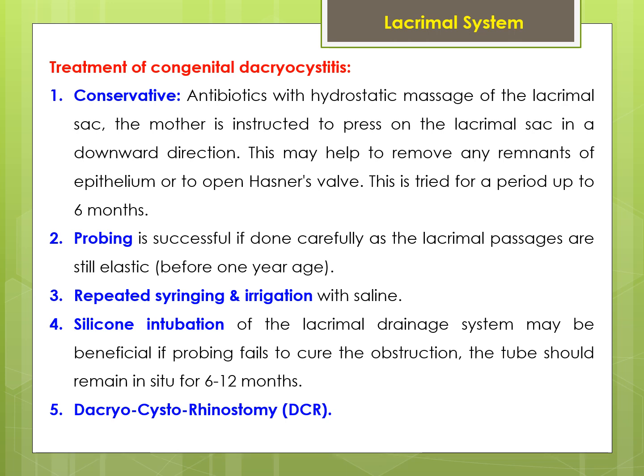If this fails, we perform probing and put a silicone stent inside the nasolacrimal system in order to maintain this opening for 3 to 6 months. Then it is removed. And in failed conditions after conservative treatment of probing and silicone intubation, the solution will be bypassing surgery. We will leave the nasolacrimal duct in its place, and we will bypass the pathway of obstruction by performing the dacryocystorhinostomy or DCR.